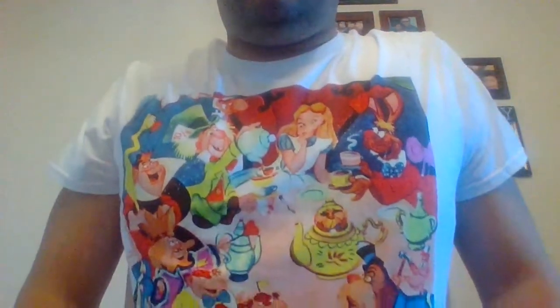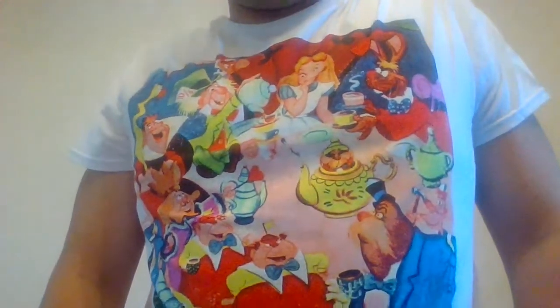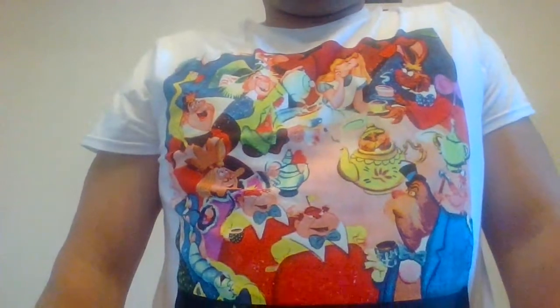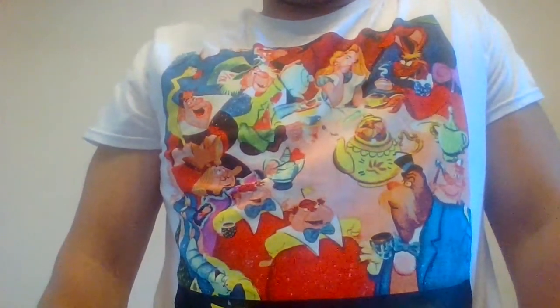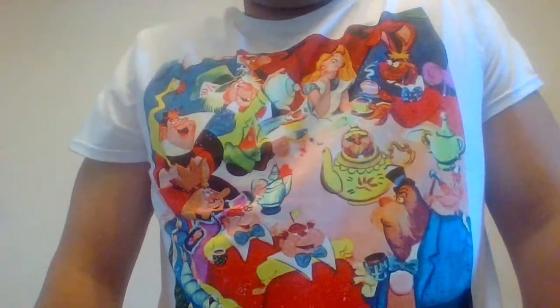I have a really cool shirt on today. Does anyone know what it is? It's from an awesome book that also became a movie. If you know it, it is Alice in Wonderland. Alice in Wonderland is a great story. If you can find it in the Maple Hill Library or your public library, I suggest you find it and read it. Really cool story.